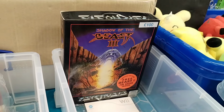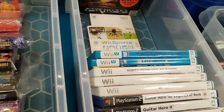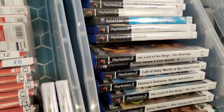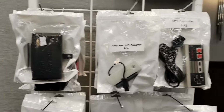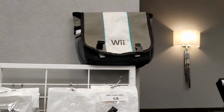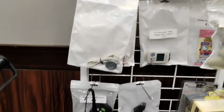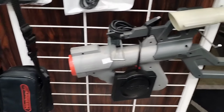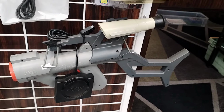Now, this is something you don't see every day. Lovely condition, boxed Shadow of the Beast 3. £100, probably worth it in today's market, but not something I would ever be interested in. I was tempted to pick up that OG Xbox remote control there. And a Super Scope at less than £30.